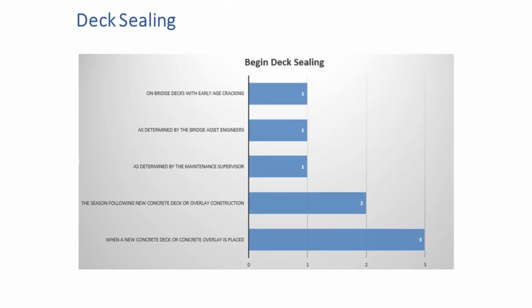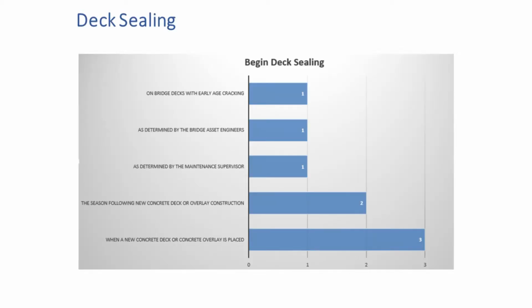When to begin deck sealing. So 3 of the agencies said when a new concrete deck or overlay is placed, then they implement a silane treatment program. 2 agencies said the season following a new deck or concrete overlay is placed. And then a number of the agencies also said it's as determined by the maintenance supervisor or asset engineer, or potentially if there's early age cracking.